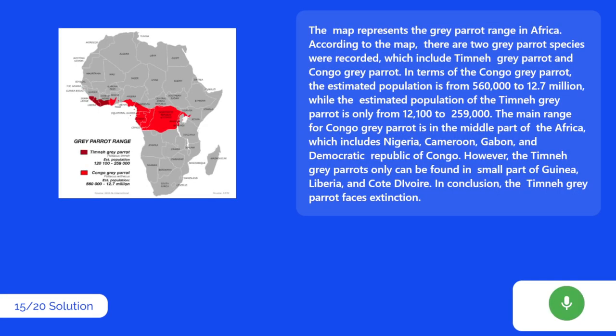The map represents the grey parrot range in Africa. According to the map, two grey parrot species were recorded, which include the Timneh grey parrot and the Congo grey parrot. In terms of the Congo grey parrot, the estimated population is from 560,000 to 12.7 million, while the estimated population of the Timneh grey parrot is only from 12,100 to 259,000. The main range for the Congo grey parrot is in the middle part of Africa, which includes Nigeria, Cameroon, Gabon, and the Democratic Republic of Congo. However, the Timneh grey parrots can only be found in a small part of Guinea, Liberia, and Côte d'Ivoire. In conclusion, the Timneh grey parrot faces extinction.